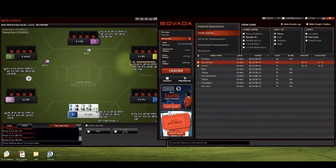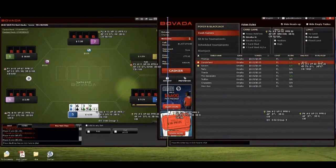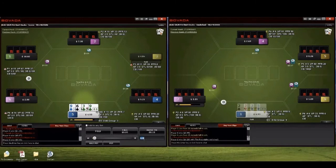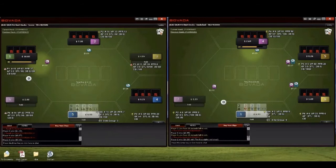Table number 1, we have 9-6 Jack 9 at the cutoff. We'll hit the flop fairly well, and against a limp, I wouldn't mind considering calling that limp, but folding is just as good, because the 9-9 is not very good. The only thing 9-9 is going to give you is maybe a potential straight draw or maybe the middle set.